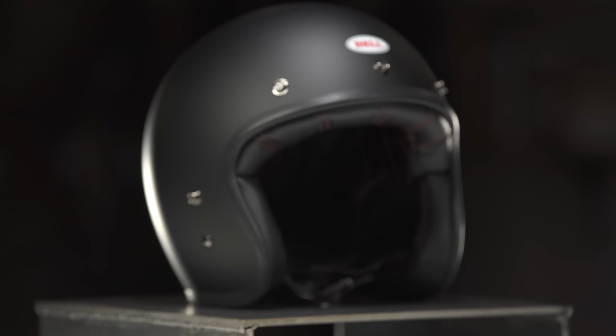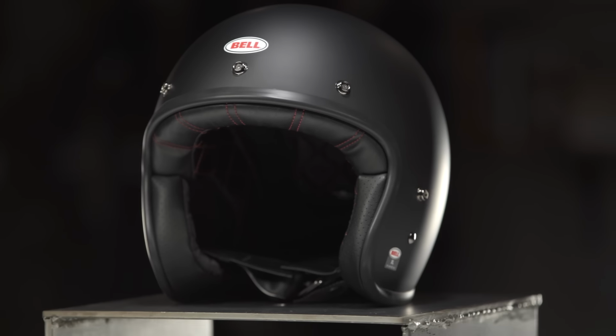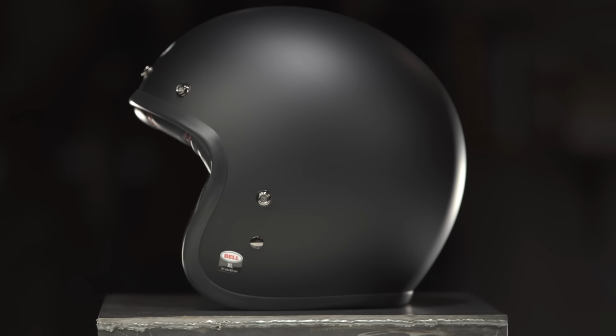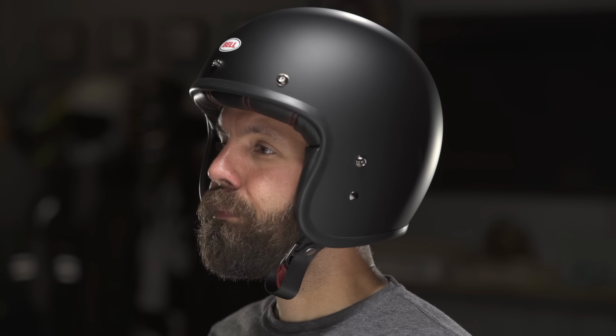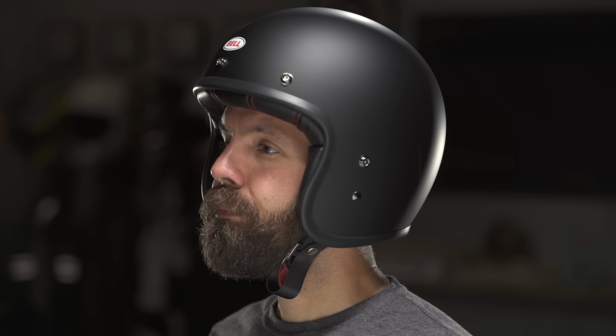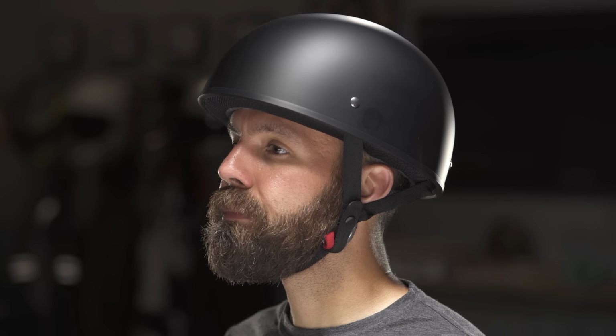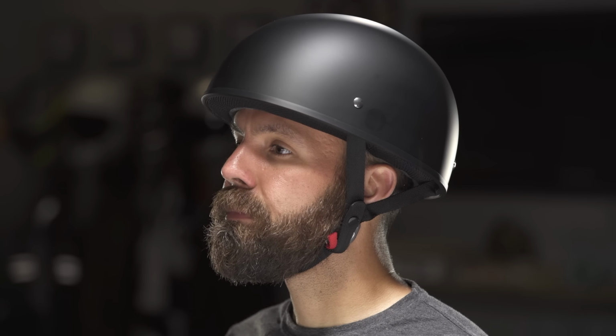The first thing you need to determine is what type of helmet you're looking to buy. And there's 5 different types of helmets represented on the table right now. We're going to kick things off by taking a look at the open face helmet. And the open face helmet is available in 2 different flavors. On the table, we have the 3/4 design. And the 3/4 design actually adds additional protection down around the side of your head. Open face helmets are also available in a half helmet design, which only protects the very top of your head.